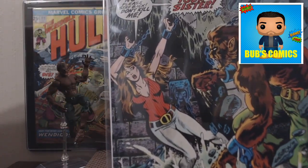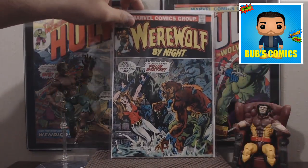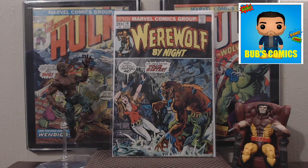Really like her outfit in that one. And I guess technically that's a bondage cover. I don't know. She's chained up, but I don't know. It's pretty cool looking. I like it. It looks like he's busting out of his chains. I don't know. I love it.